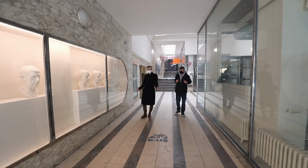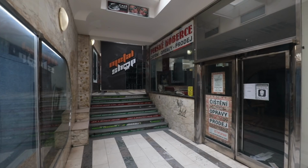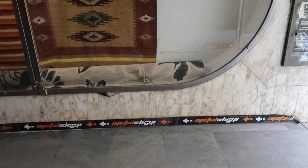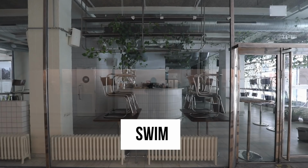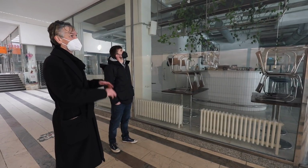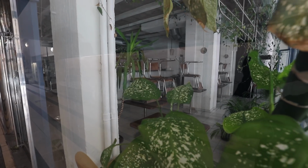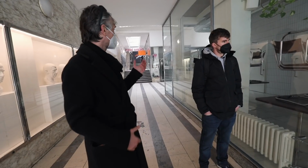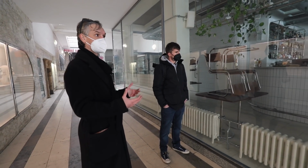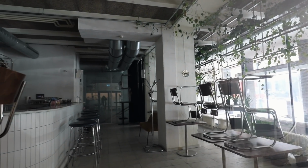We are at the end of the same passage, and at the beginning we showed you the current condition, which I don't think is really good, or rather the opposite, really bad condition. But in here, suddenly, I think it's fantastic. We are in front of a coffee place called Swim, and it shows that it doesn't need much. You just really need to clean it, open it, no advertisement, anything, because you see everything inside. It's that open that it's obvious that inside there's a cafe, so you don't have to tell everyone. And as I said before, I think it still feels futuristic, even though it's 80 years old. So it shows the quality, and the quality just needs to be repaired, maintained, cleaned, and presented, and that's it.